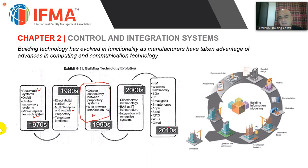In the 2010s, we're having building information modeling, BIM systems, and wireless functionality. Wireless functionality is very important. Now wireless networks are sometimes even more reliable than wired networks. So this includes IP systems, smartphones, apps, SaaS, software as a service. This is an important thing.